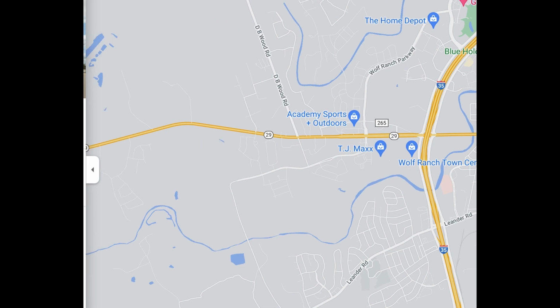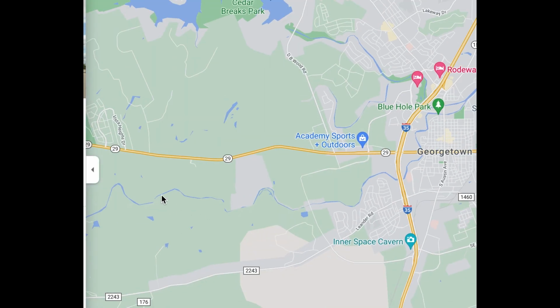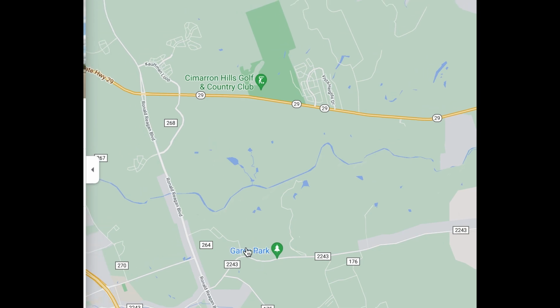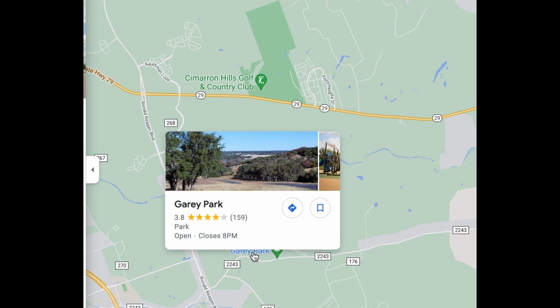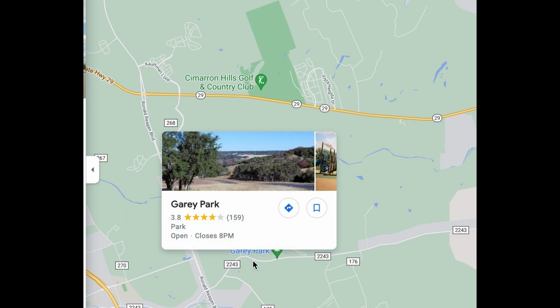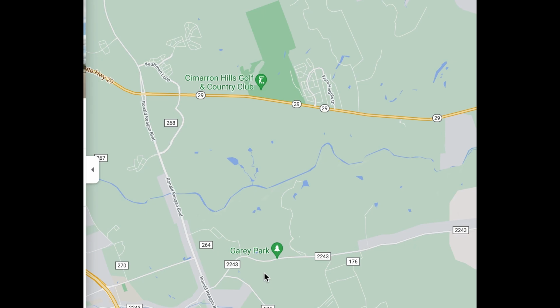If you keep going west on 29, all right, Cimarron Hills Golf Club, Garey Park. That park is awesome. It's a private park. Costs a few bucks to get in per person. You get in there, there's hiking, biking, there's even equestrian trails. You can get down onto the river, play in the water. So as you're going down west on 29, you hit Ronald Reagan, okay?